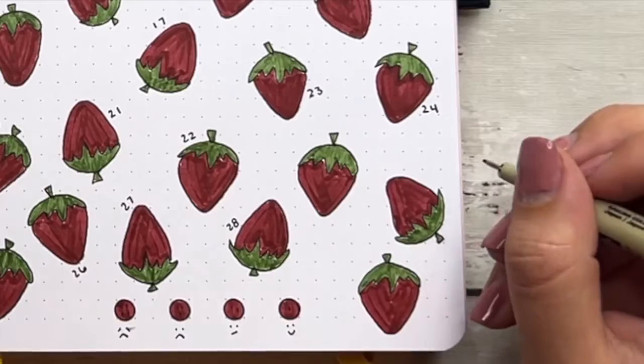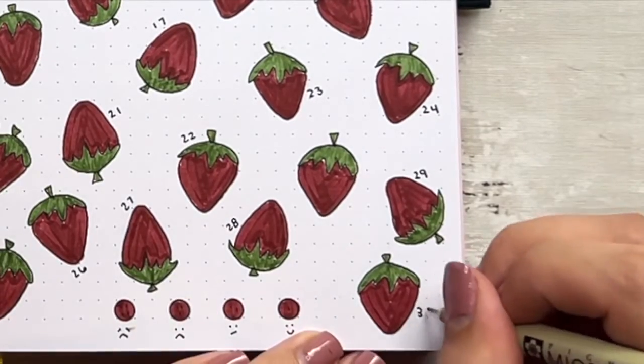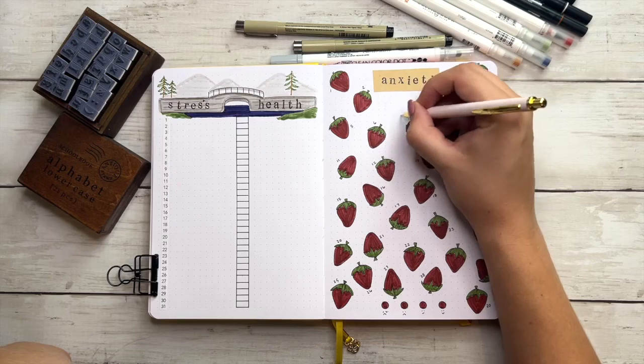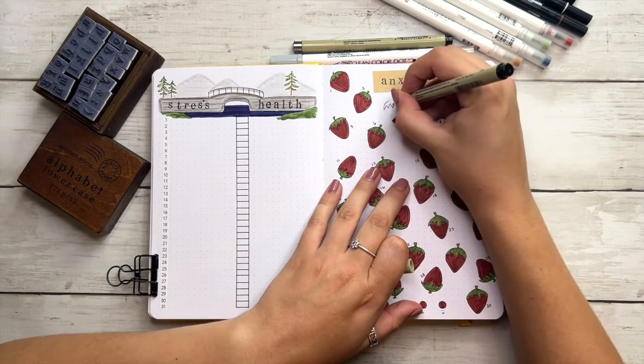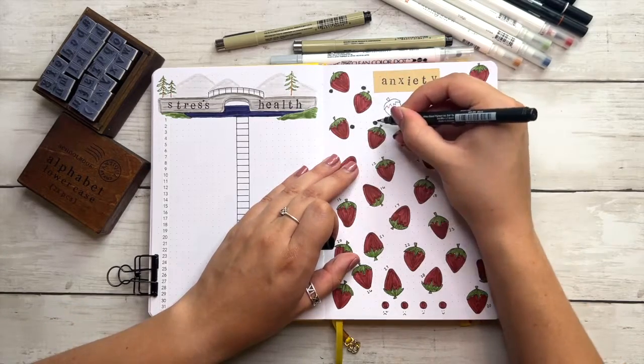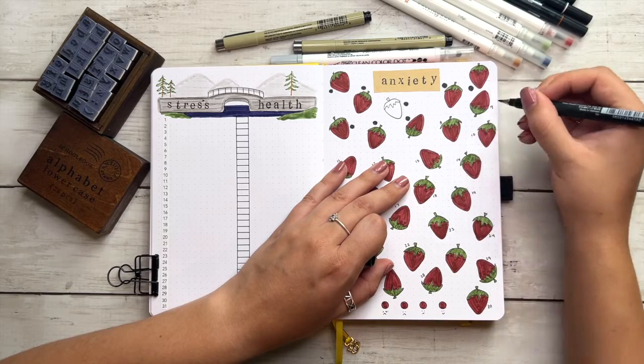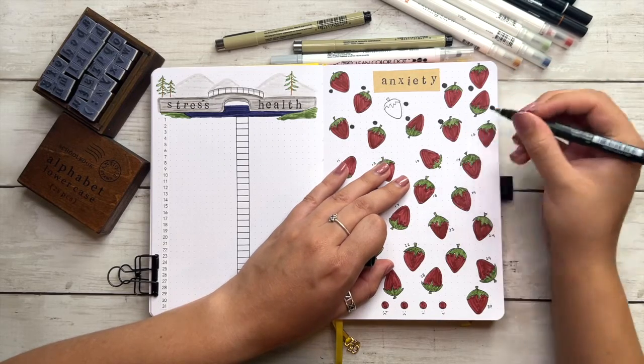So here's where the stressful event begins. You can see that strawberry right in the middle is the one that I missed, and I didn't realize it until later. So here I am thinking I messed up, and I'm penciling in and drawing in a whole other strawberry, and then I felt like I had to renumber everything, so I'm coloring over the numbers, just making black circles with my Tombow Fudenosuke.